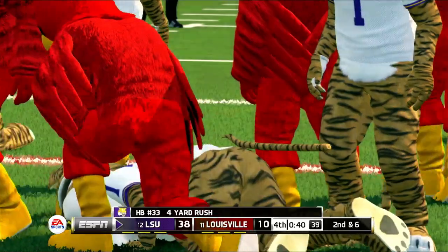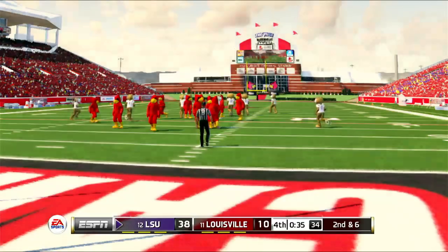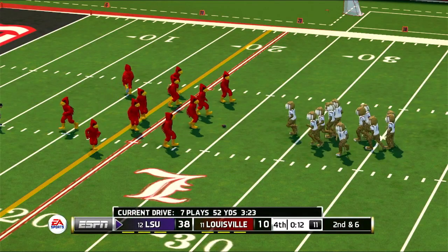Tackle after decent pickup. That makes it second and six. From the 24-yard line, it's second down.